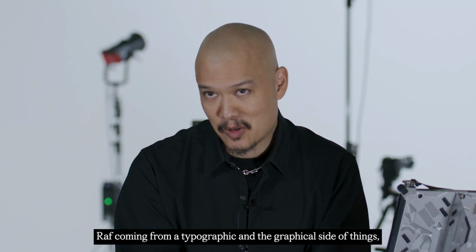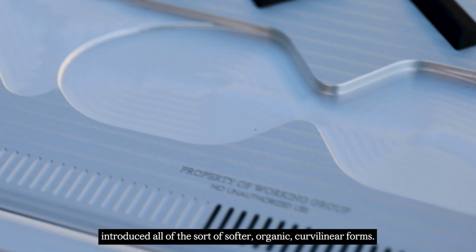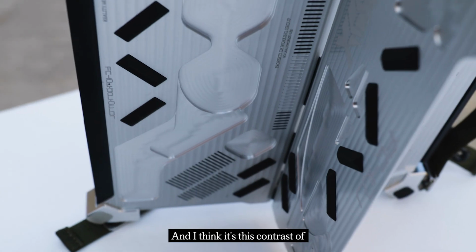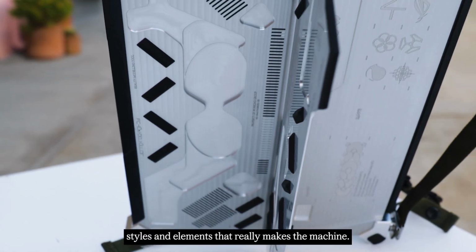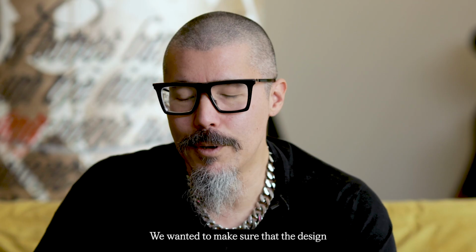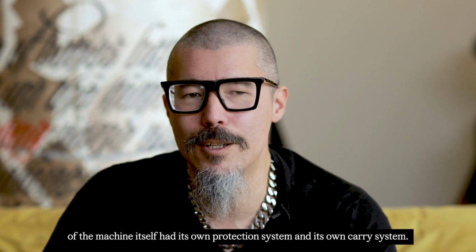Raf, coming from a typographic and graphical side of things, introduced all of the softer, organic, curvilinear forms. And I think it's this contrast of styles and elements that really makes the machine live and breathe, and essentially it's a sculpture. We wanted to make sure that the design of the machine itself had its own protection system and its own carry system.